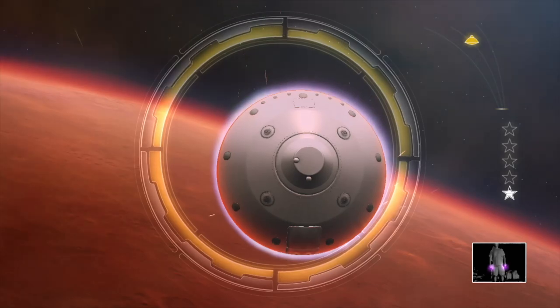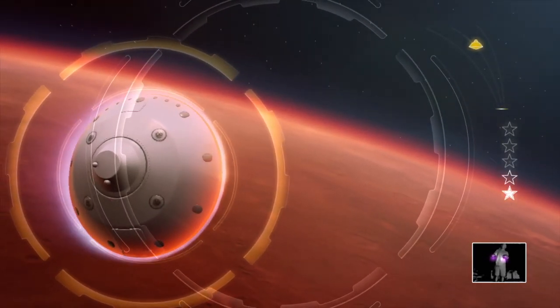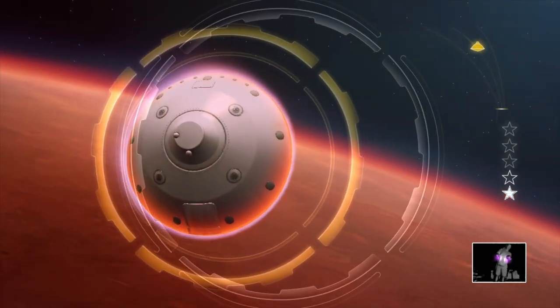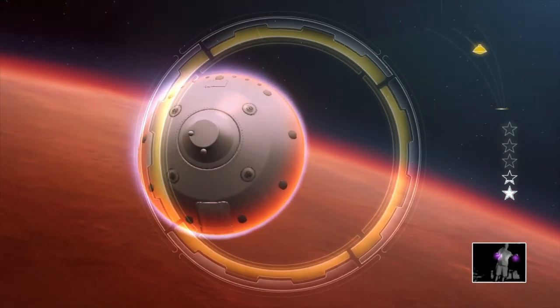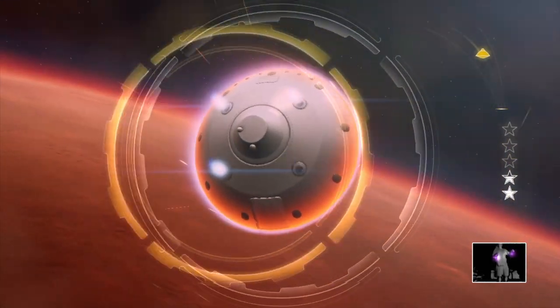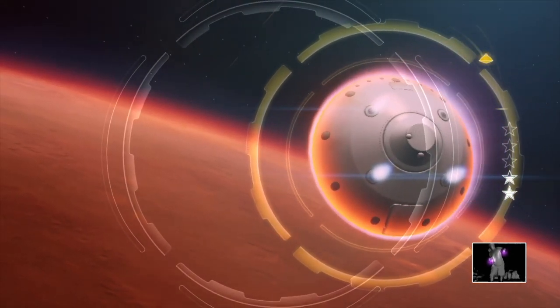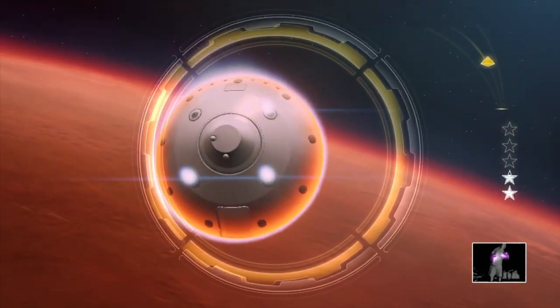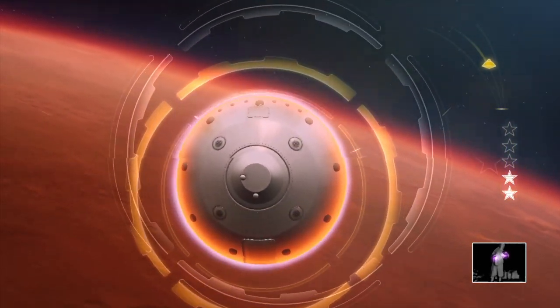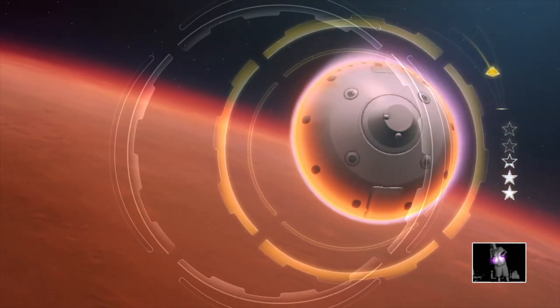Detecting turbulence. We're out of the entry corridor. Approaching atmospheric turbulence. Altitude, 60 kilometers. We're out of the entry corridor. Heat shield temperature stabilizing. We're back in the entry corridor. We're out of the entry corridor.